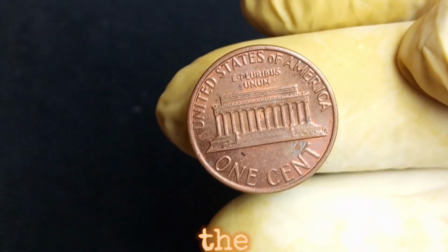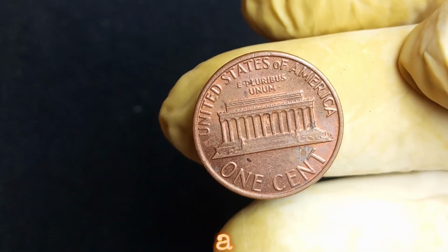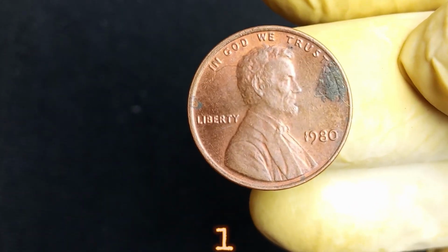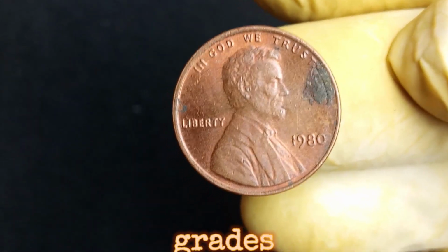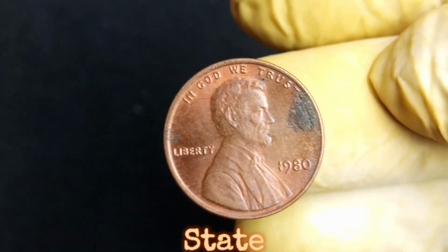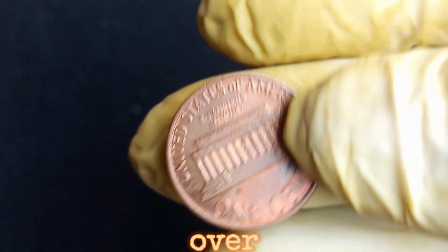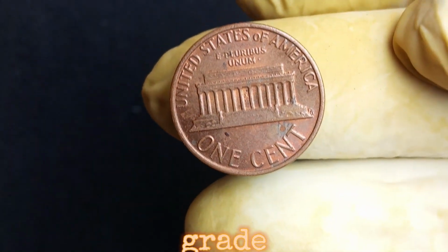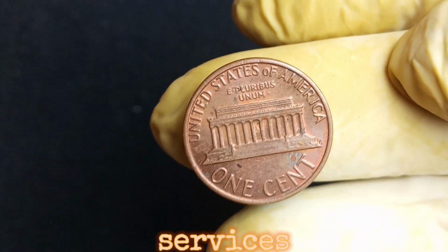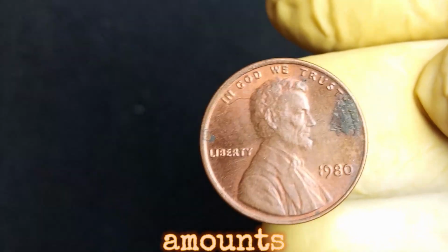Now let's talk about the current market value. As of today, collectors estimate that a 1980 Lincoln penny in average circulated condition is still worth about 1 cent, but when you move into higher grades, the value skyrockets. A gem quality, mint state 1980 penny can reach prices ranging anywhere from $50 to over $500 depending on grade. Rare error coins or coins graded at the highest levels by services like PCGS or NGC can sell for staggering amounts.